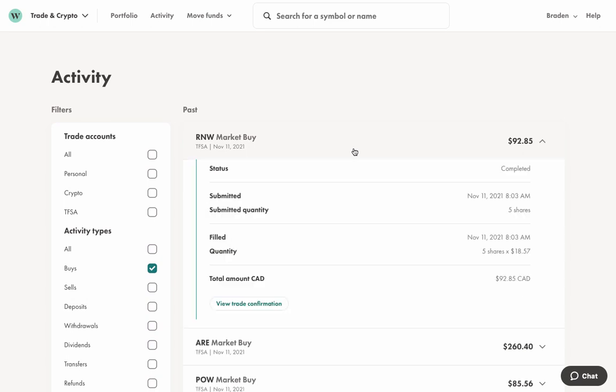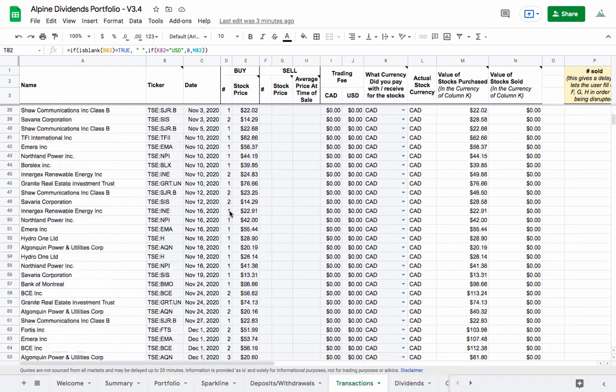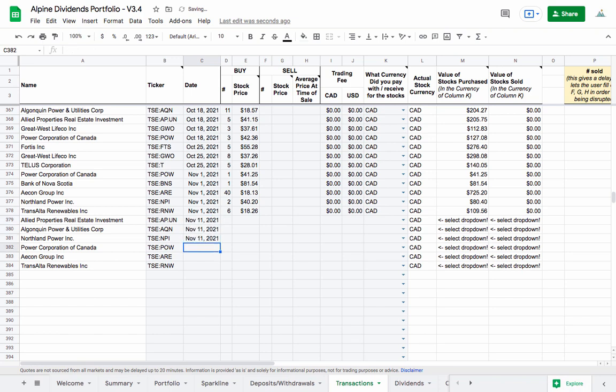So what I do is I take this exact information, for example, 5 shares of TransAlta Renewables. I write this down, including the exact share price that I paid per share, and I bring that into the Google Sheet on my transactions tab, and this is basically a master list of all of the shares that I have and all the transactions that I've done. I just drop this in with the exact quantity and price paid for each of the transactions that I did on this day.